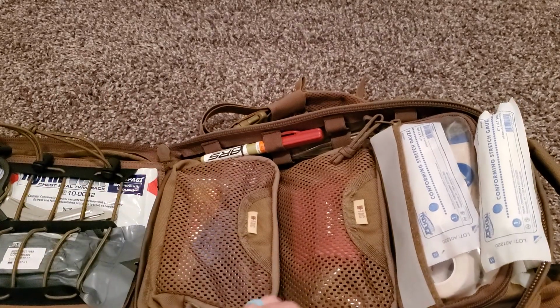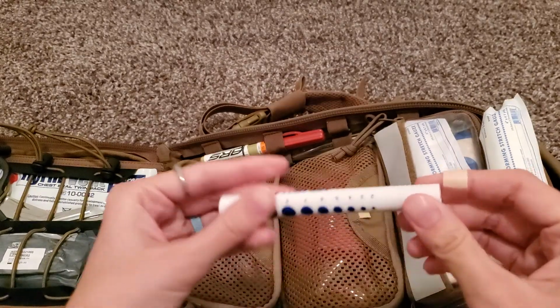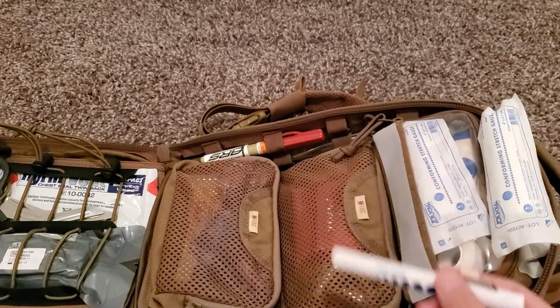So on the side here, I do have a pupil gauge. And this is really good to see if someone has had a stroke.